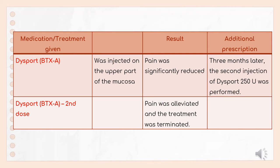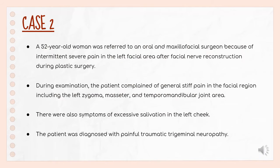So finally, her doctor decided to inject Dysport, which is botulinum toxin A or Botox, on the upper part of her mucosa. Although there was a transient side effect where food was spilled due to the unnatural movement of her lips during mealtime, the pain was significantly reduced. 3 months later, the second injection of Dysport was performed, and thereafter the pain was alleviated and the treatment was finally terminated.